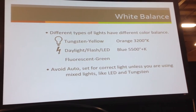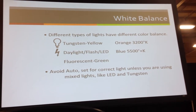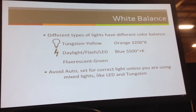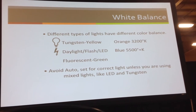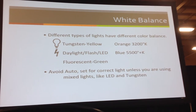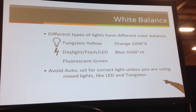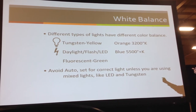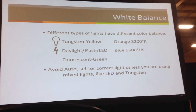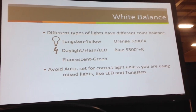Daylight or flash or LEDs are usually a little bluer, and they're 5,500 degrees Kelvin. Some higher-end cameras can actually dial in the Kelvin number of the light. It's not important. Get close to it. Not tungsten, not daylight. And fluorescent lights are very green lights. So if your photos were taken under fluorescent light and not set for fluorescent balance, and you wonder why there's so much green, that's why.